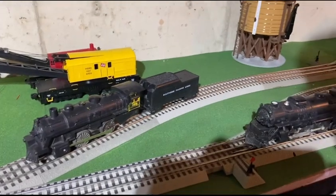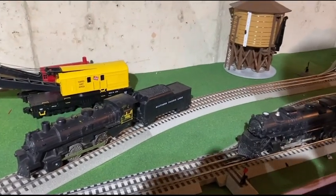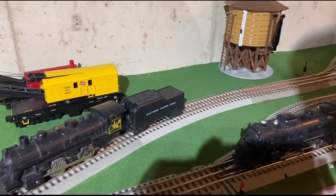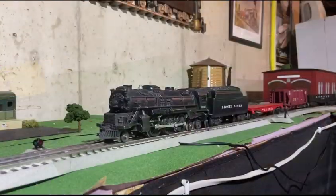So now let's cut into the engine's running session. We'll be switching out different cars for the 2026. So I hope you guys enjoy, and let's cut on to the running session.